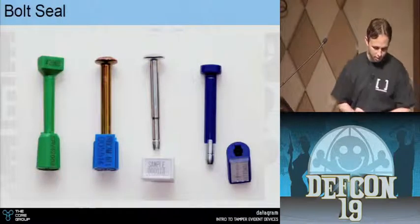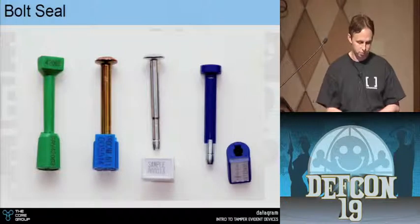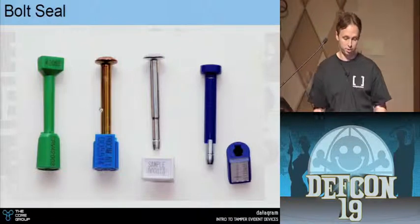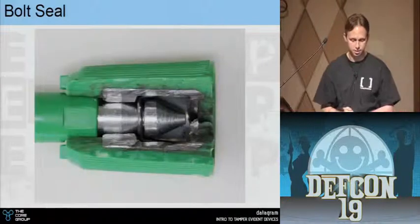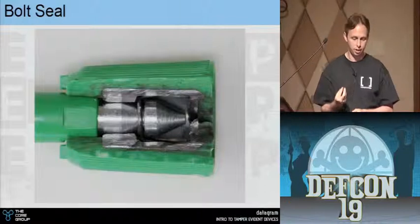The next seal we're going to talk about is a bolt seal, and we talked about this a little bit earlier. There's lots of different varieties. Do they serialize both the bolt and the body? Is the bolt all metal, or is it covered in plastic? And then they have various little anti-spin techniques. Here's what most of the insides look like, and there are two varieties. One uses a little clip, and one uses a ring.